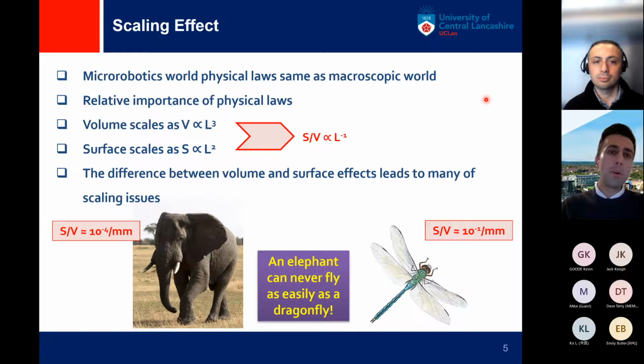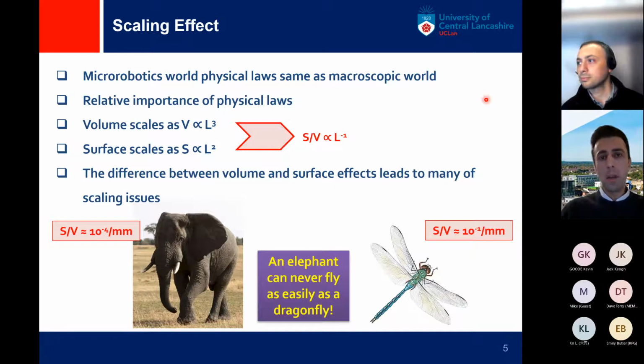So what's the problem? Scaling effect is an important effect when we compare microscale with macroscopic. We have the same physical laws as in the macroscopic world, but what is important is the relative importance of physical laws. We know volume scales as L cubed, but surface scales as L squared. This difference between volume and surface is the major challenge at micro scale. So the ratio of surface forces to volume forces is proportional to L to the minus 1.